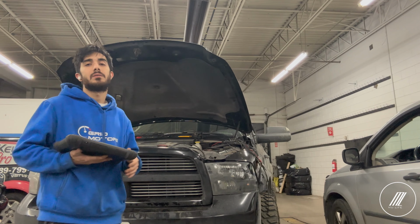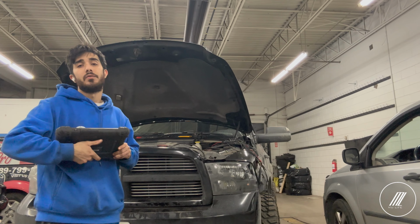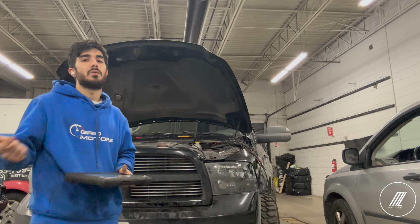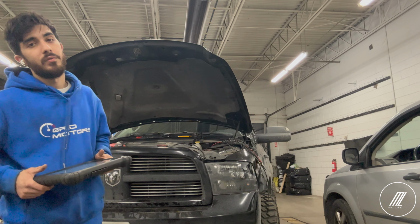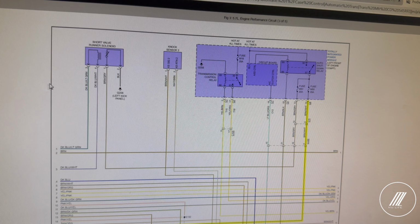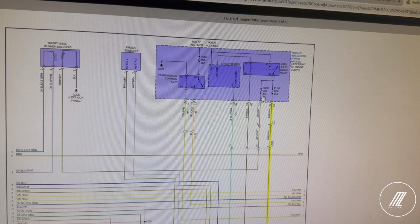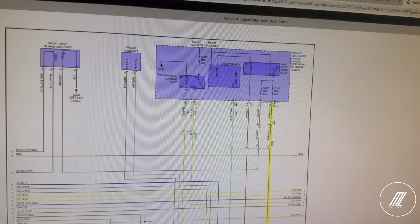So what I did, I went on my ProDemand schematics, fuse number 50, and I followed and saw what circuits run under that fuse. So let's go inside, pull up ProDemand, fuse 50, and see what that does. Alright, so we're inside right now on the desktop, and we have ProDemand open. As you can see here, fuse 50, 25 amp.